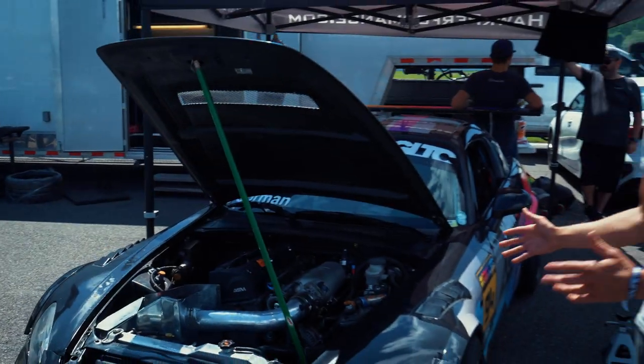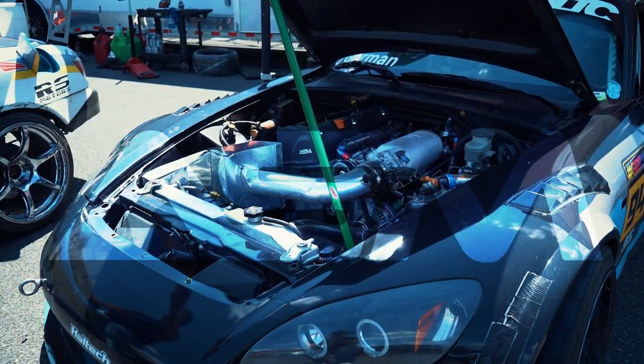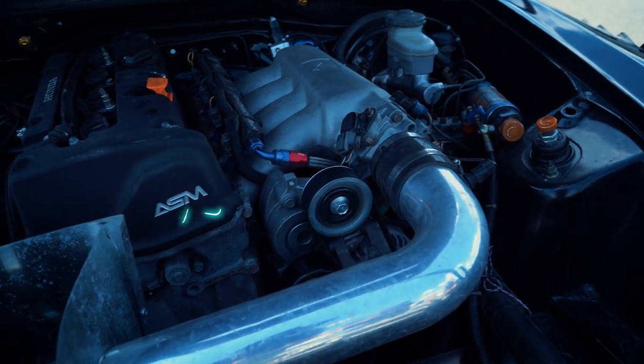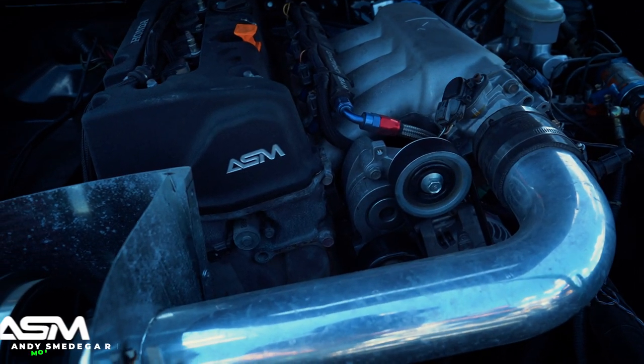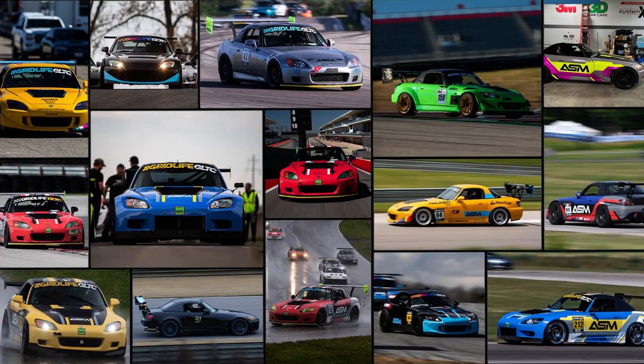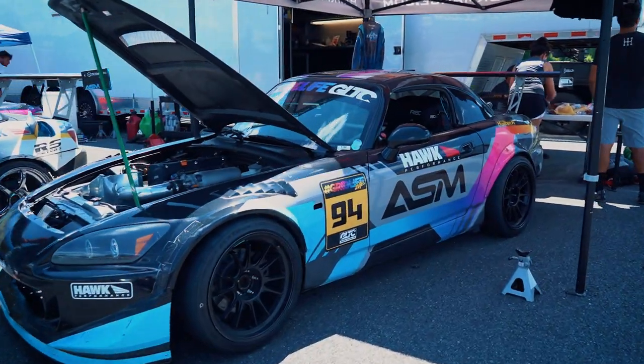All right, so we'll jump in first to the engine bay, and this is one of the infamous ASM S2000s. ASM is pretty famous for the K24 swaps that Andy has really developed. ASM being Andy Smedegaard Motorsports, and this is one of many infamous ASM K24 swapped S2000s. All of these cars are very similar to each other. This is the one I get to sit in though, so it's my favorite.